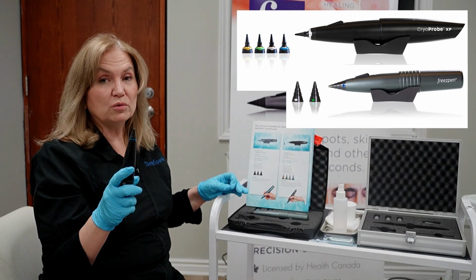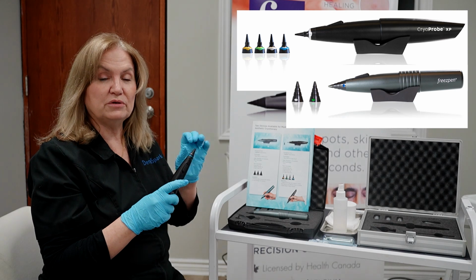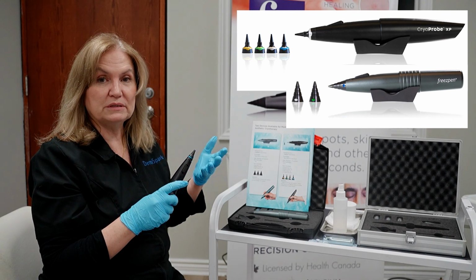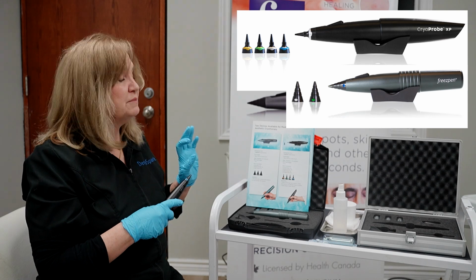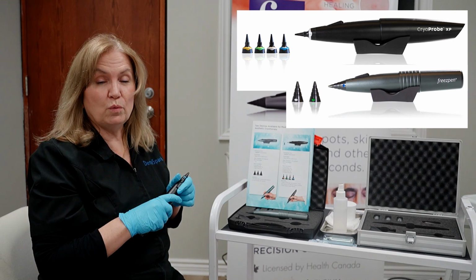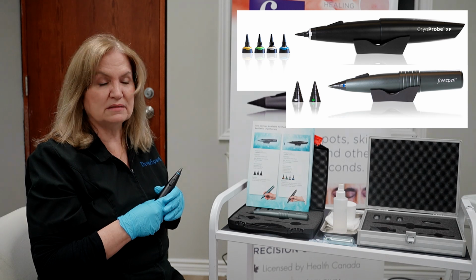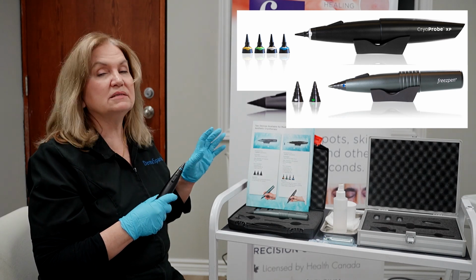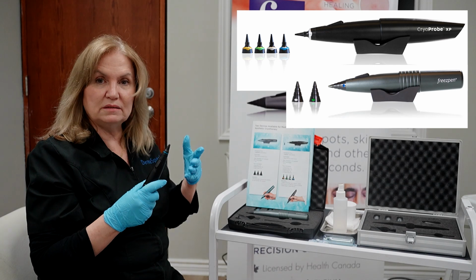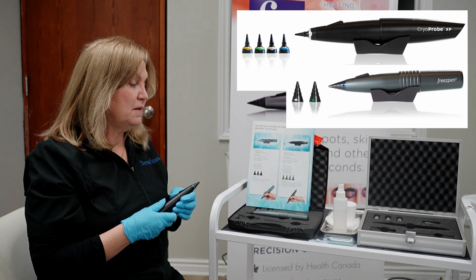You have a greater variety of tips. The tips are autoclavable, by the way. So even though they look like a plastic material, you can put them in for sterilizing. You can autoclave them. The FreezePen only has 3 tips. Three tips, though, still gives you a wonderful range for lesion removal. It's great for skin tags, etc. And because the tip size is a little bit bigger, you're going to be getting 4 to 8 lesions with this particular device.